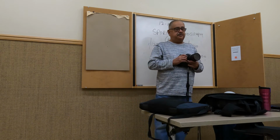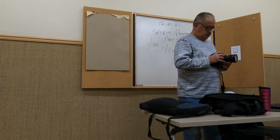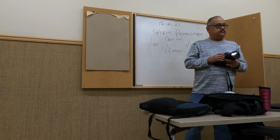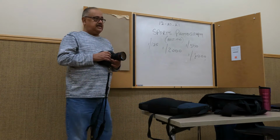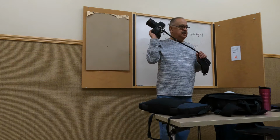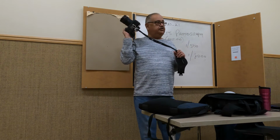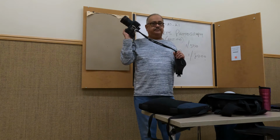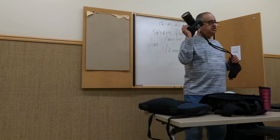Well, these cameras, especially the high-end cameras, have a really fast shutter, okay? So what I do is I set the camera. This camera here shoots 12 frames per second. That means as long as I hold the shutter button down, it's going to continuously fire the shutter and capture the action. And that is really the best way to capture motion, okay?